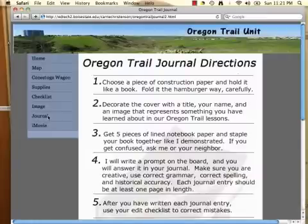The next page students will use is the journal page. This page has a detailed explanation of how students will create and maintain their journal. The image behind keeps the students focused on the fact that they are working on a journal. Maintaining the directions for completing the daily journal entries online also prevents students from losing them and not knowing my expectations.